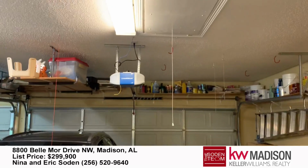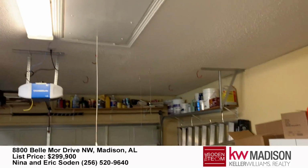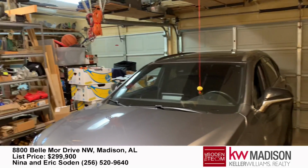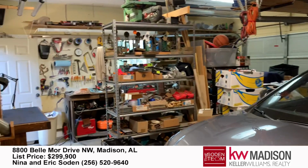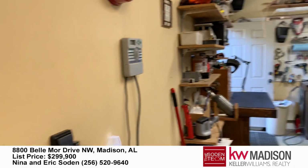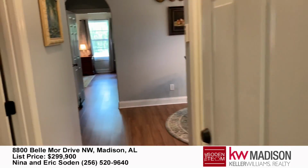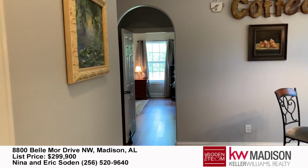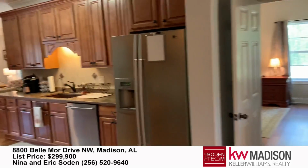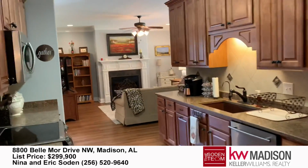Please note that all the shelves, the hanging lights, the TV, and the TV wall mount will be removed. Walls will also be patched and painted prior to closing. There is pull-down attic access here in the garage as well. A quiet belted garage door opener was also installed in 2019.